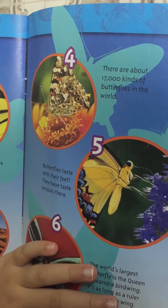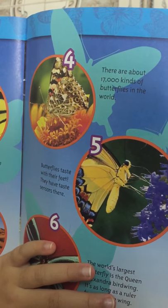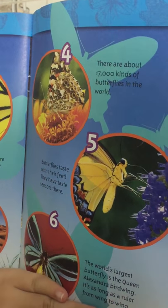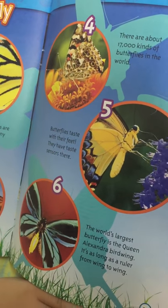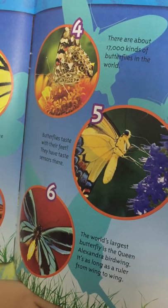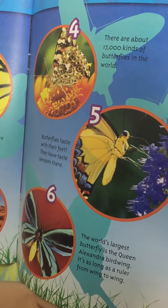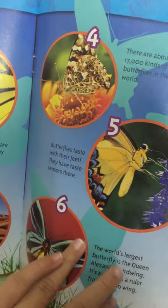5. Butterflies taste with their feet. They have taste centers there. 6. The world's largest butterfly is the Queen Alexandra's birdwing. It's as long as a ruler from wing to wing.